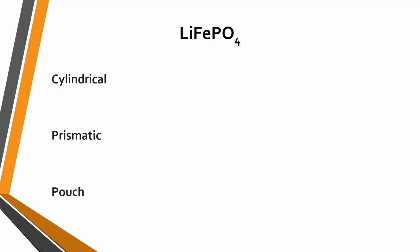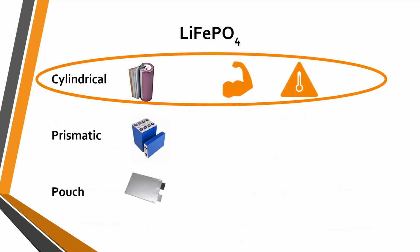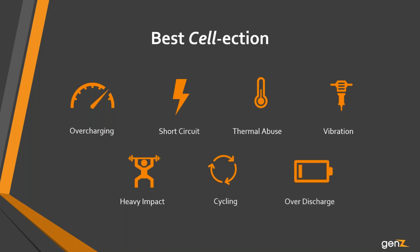Now, on the next slide, there are 3 different types of LFP cells. You've got cylindrical, prismatic, and pouch. We use cylindrical cells for 2 reasons. First one, it has the best thermal management in terms of dissipating the heat from inside the cell. Second point is mechanical strength, and that's great for both vibration, but also to withstand mechanical expansion from your charge and discharge cycle. Now, next slide. This is the various testing regimes that our cell has gone through. The bottom line is, guys, that the cell has been abused and it hasn't gone up in flame nor exploded.